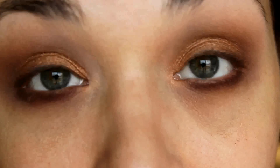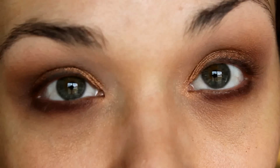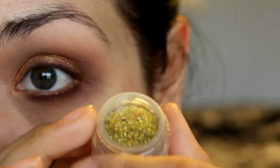Now, if you'd like, you could be done with the look right here. Go ahead and finish it up with liner and mascara or falsies, but I'm gonna go ahead and take this look a step further and add glitter. I have this gorgeous glitter from My Beauty Addiction. This is in Sunset Strip.